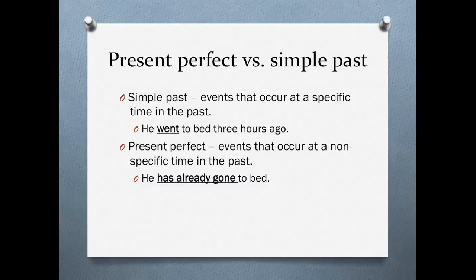On the other hand, the present perfect refers to events that occurred at a time in the past, but we don't know when that time is. For instance, he has already gone to bed. When did he go to bed? We don't know. Perhaps 3 hours ago, perhaps 3 minutes ago. We don't know.